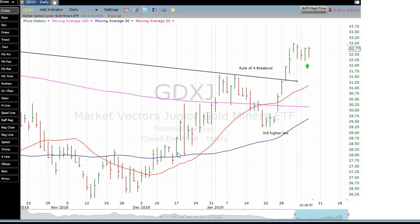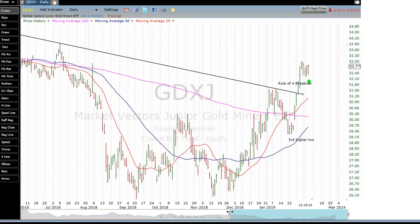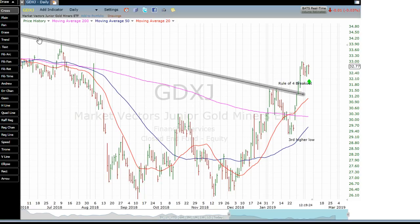The reason being was that I was anticipating a breakout from a third higher low. Here's your November low or late October low right in here. First higher low, second higher low, third higher low. But pulling the lens back shows you just how big a breakout this is.